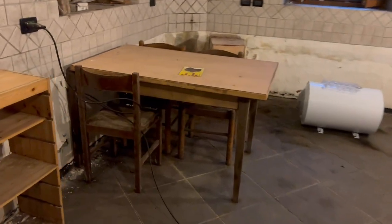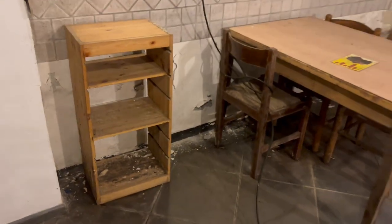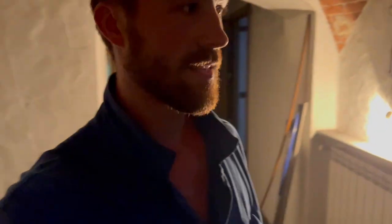This old table is full of mold, just like the chair I was sitting on the first time. I'm not even gonna touch it. It's an absolute mess. So we need to get rid of that still. There's a fridge in here. There were some bags and other rubbish. There's still ice, some tiles in that still need to go.